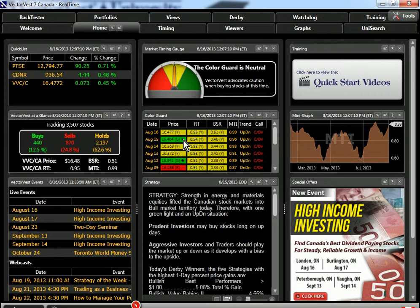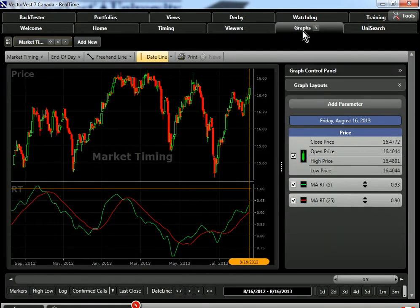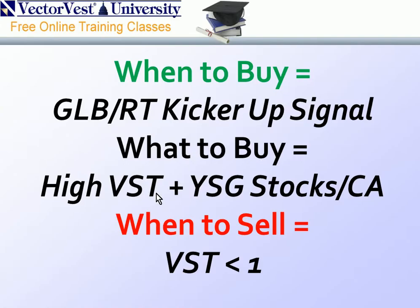timing system. So looking at a market timing graph with that timing system on there, you can see that the 5-day moving average, the green line, is above the 25-day moving average, the red line. So that MA above this MA combined with that green light in the price column tells us that we do have a signal up, and that's our opportunity to go ahead and buy some stocks. For our what to buy, we are using high VST plus YSG stocks for Canada.